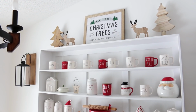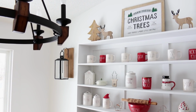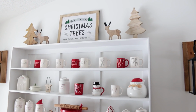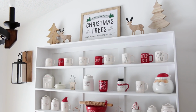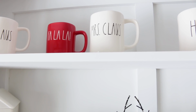So this is what it looks like. Up here on top, I added a few Christmas decorations. Some of these wooden trees. I think this wooden tree was from Home Goods and the deer are from Target. The Christmas tree sign I bought last year from Walmart, and then the tree on the right side is from Joann's last year. So on the top shelf, I just added a bunch of my Rae Dunn Christmas mugs.